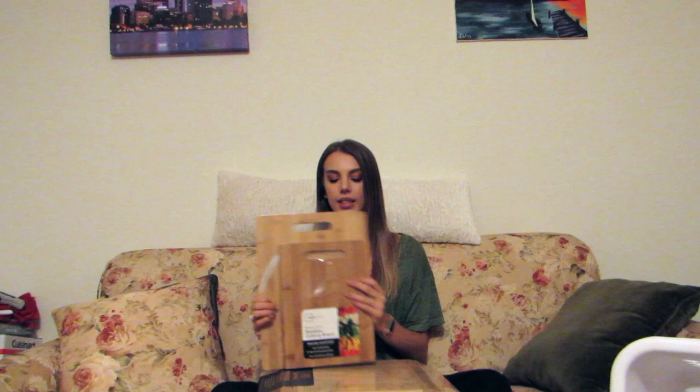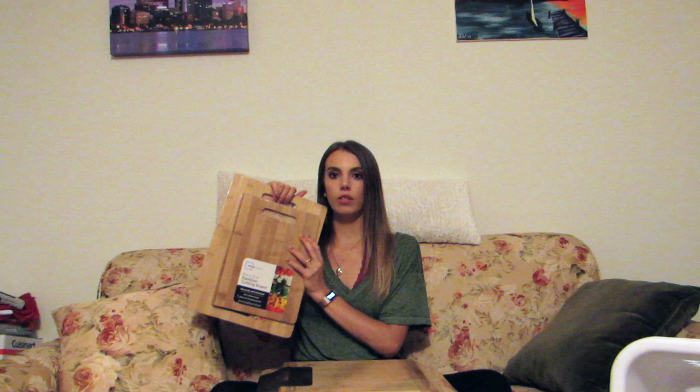But these I will keep for fresh fruits, veggies, potatoes, anything like that. And you want to get a couple different sizes. So I got a 9x12 as well as an 11x15. These have a handle, so these could be even perfect for just hanging on the wall for storage.